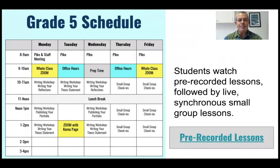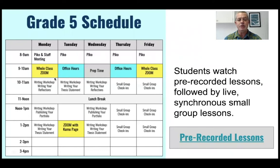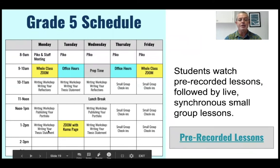So here's a sample of the schedule. This was towards the beginning of lockdown, and I had pre-recorded some lessons for a writing workshop. Students checked in on Monday mornings in a whole class Zoom meeting, and then they could choose these workshops. I did ask them to watch a pre-recorded lesson prior to coming to the workshop, but they could choose. You can see there's writing your reflections, publishing your portfolio, writing your thesis statement, and these were offered a couple of times during the week.